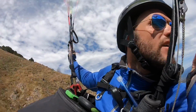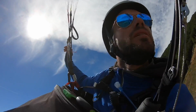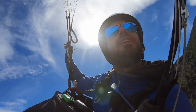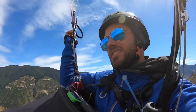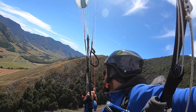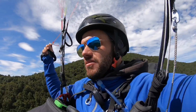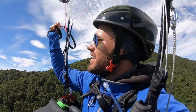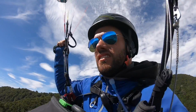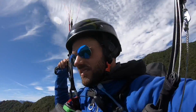Go back for another look at that. If this establishes, this could be the ticket out of here. We're doing a few figure of 8s in this area. 12.2 needed to goal. They probably calculated that I'll need another 8 climbs. 10 climbs.